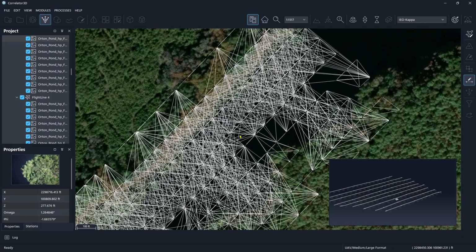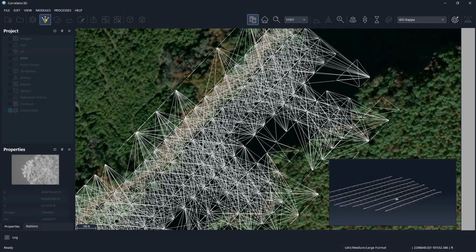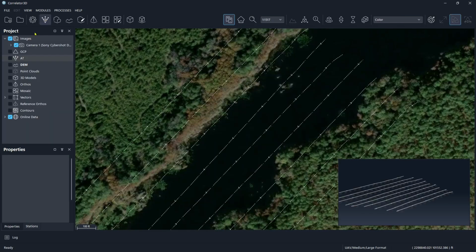Now, let's also look at what would happen if we were doing AT. Before we go into AT, let's look at some of the other things that we have here. We do have an existing surface that was brought in or can be brought in. And I'll go ahead and get out of the AT for the moment because all we've done is the bundle so far, and we haven't done the bundle adjustment so far.